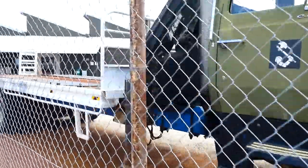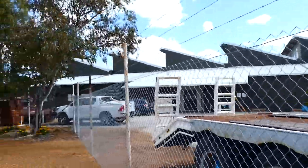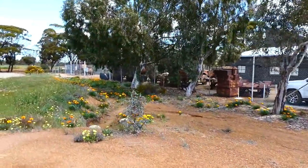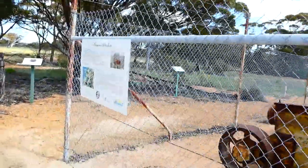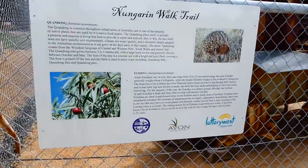Not so old army truck. Pretty big place. I'm going to say it was hot when we rocked up, but now, there you go, Nungarin walk trail. Apparently you might find echidnas along here.